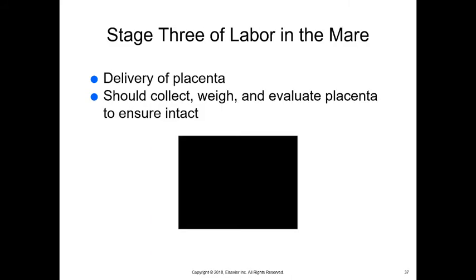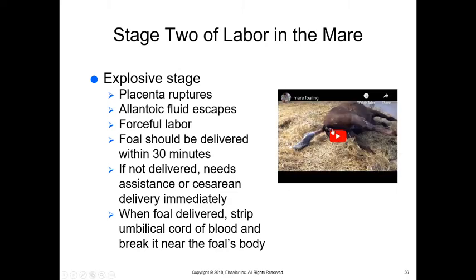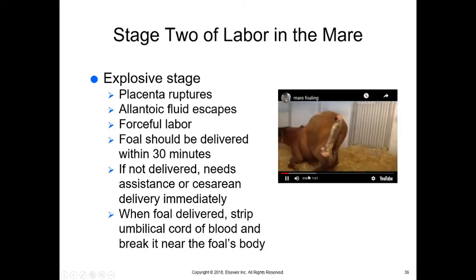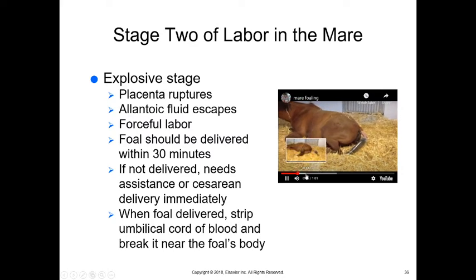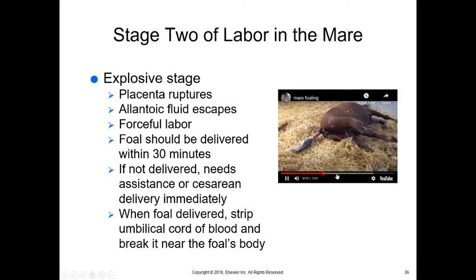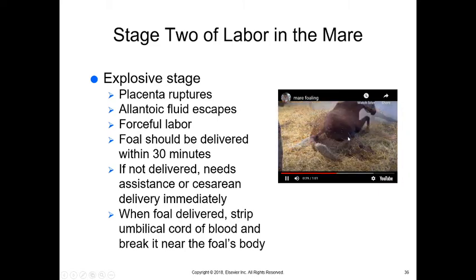One other thing I want to say is when the baby comes out, and I don't know if you can see it, the hooves are going to look like feathers. Let's see if I can, this is only a minute long. I want you to see if we can see the hooves coming out. Okay, trying to get this to the point where you can see the hooves coming out.